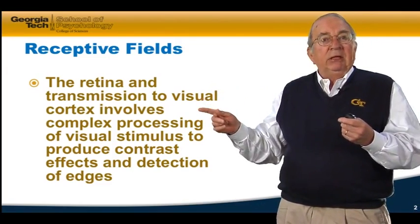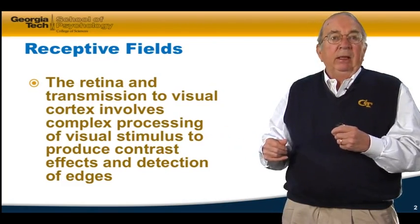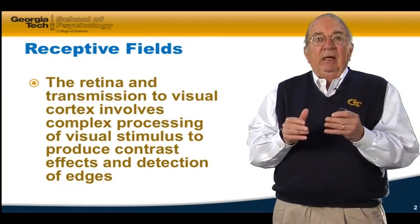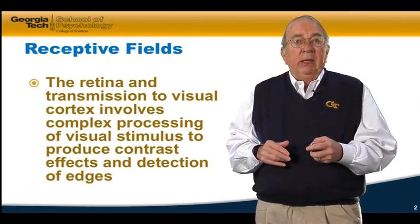So the retina and the transmission to the visual cortex involves complex processing of visual stimuli to produce contrast effects, detection of edges, detection of angles. We have a lot of information when it reaches the inner layers of the visual cortex.